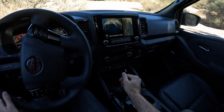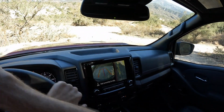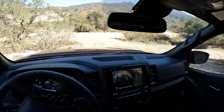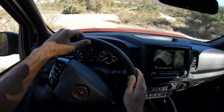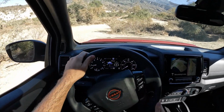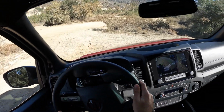I'm going to have to back up just a bit and head over to the right. I'm not going to be using the hill descent control function. We just don't need it here. We're not on a very aggressive slope. But let's head on in. Whee!